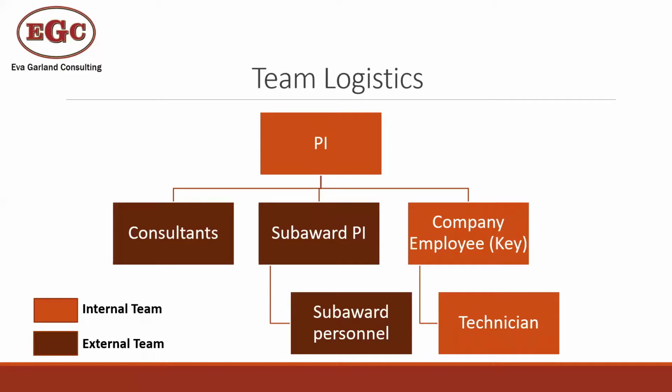So this flow chart here kind of gives you an idea of the organizational structure of a typical team for a proposal. So you're going to have your PI who's overseeing everything, and that person's going to work directly with the consultants, the subaward PI if there is one, and then any company employees that are serving as key employees. And then you might either have the non-key other personnel working under that person, or directly reporting to the PI, depending on how you got this structured.